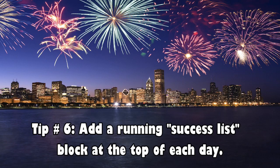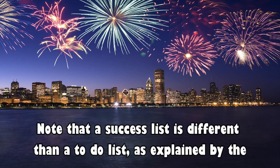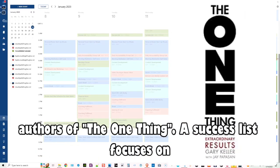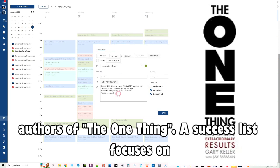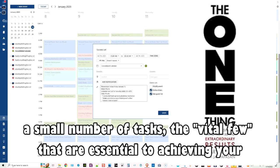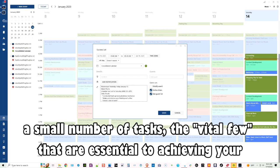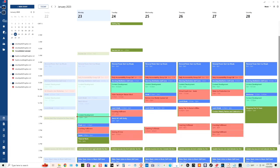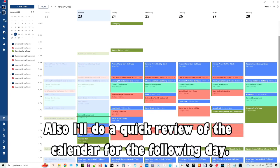Tip number 6, add a running success list block at the top of each day. Note that a success list is different than a to-do list. As explained by the authors of The One Thing, a success list focuses on a small number of tasks, the vital few that are essential to achieving your long-term goal. Here's a 15-minute recurring time block where I'll update that running success list. I also do a quick review of the calendar for the following day.